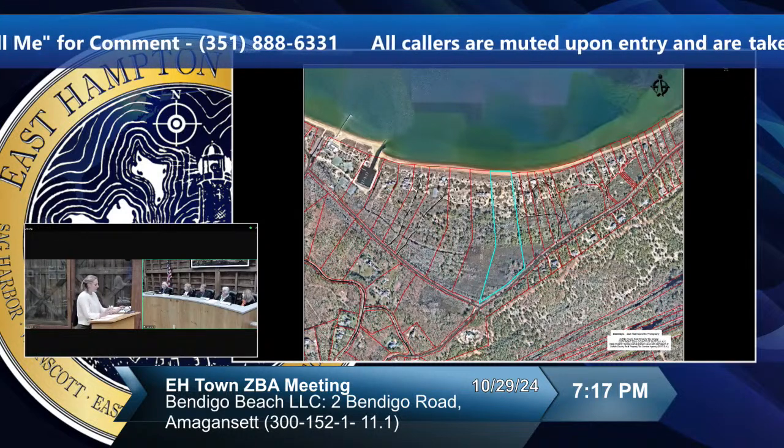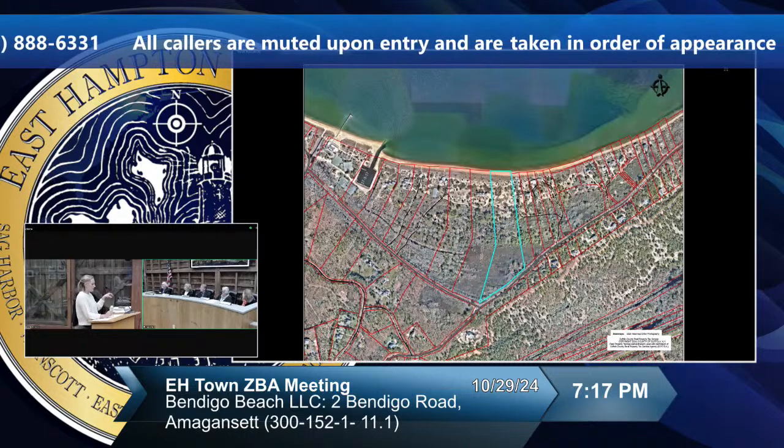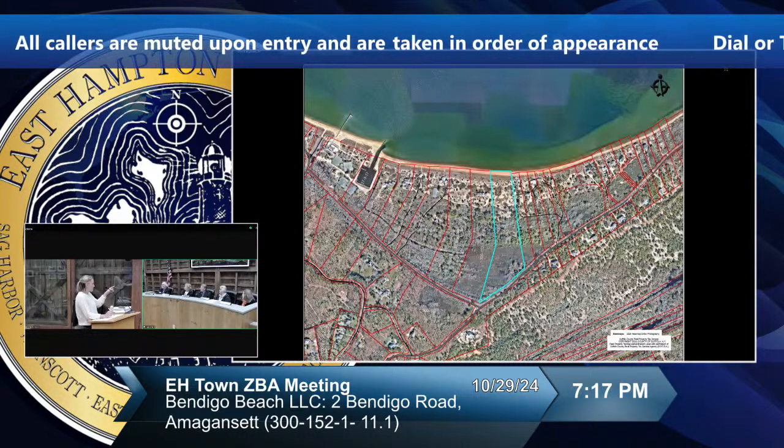The 4 parcels within this subdivision are accessed by a pervious driveway that crosses over a culvert through a man-made creek on the westernmost of the 4 parcels, and that you can kind of see it.